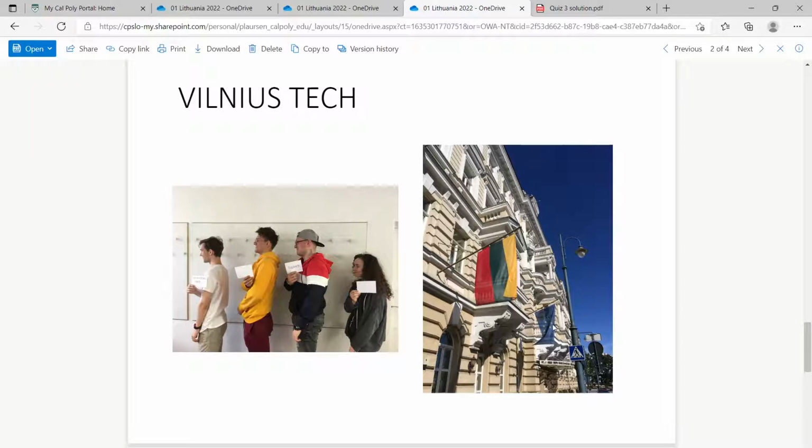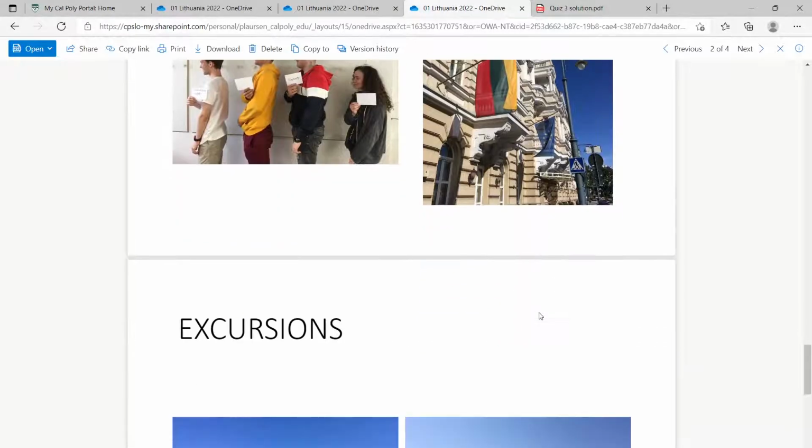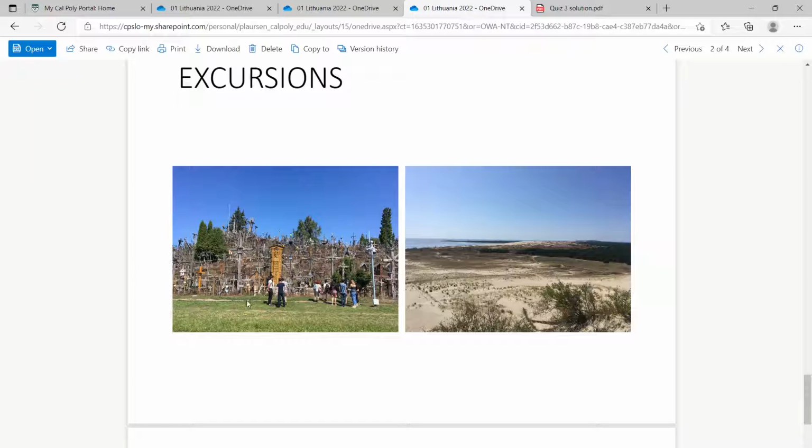You can see the European Union flag. We are part of the EU. We are part of NATO. Very proud of our independence, which is pretty recent from the Soviet Union. So one of the other astonishing things that you will learn about is that heavy-handed Soviet footprint is still there. It's still there everywhere. You'll see it in places like this.